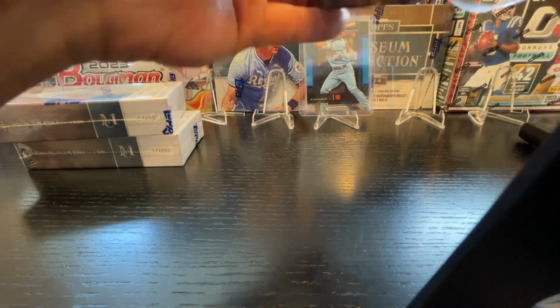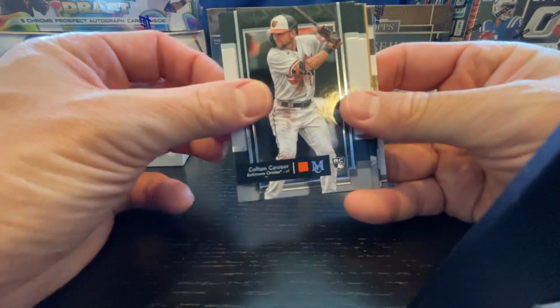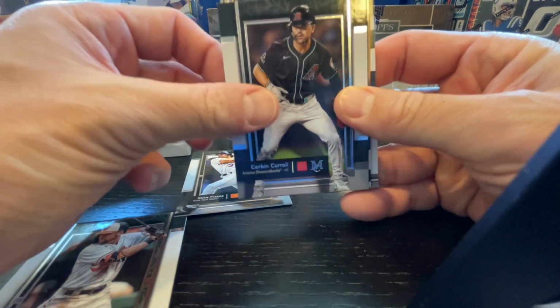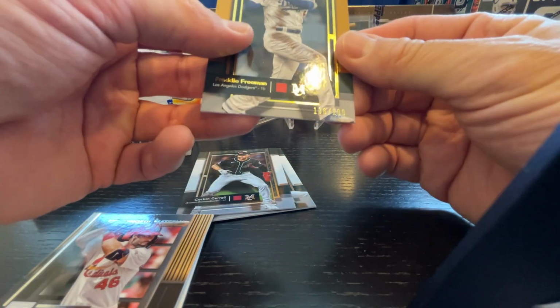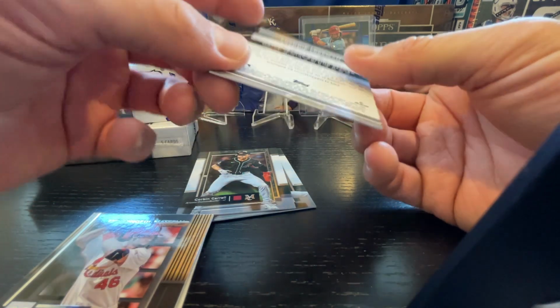Box two. That is called starting off strong. Colton Cowser, rookie card for the Orioles. Mike Piazza, Corbin Carroll. Paul Goldschmidt's on the patch to 99. And Freddie Freeman to 199, but look at that. That's unfortunate. Garbage.